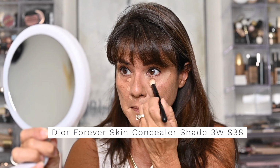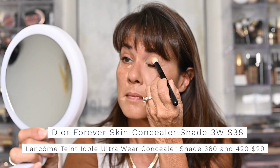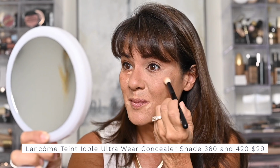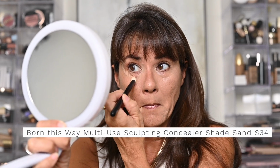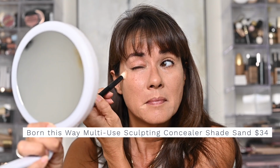I also still love the Lancome Teint Idole. These are just such good colors. They're such a good formulation for my skin. They're not too heavy. They provide really nice coverage. They set down really well when I lightly powder them, and they give me that finished look that I'm looking for. Other good ones, I haven't used this one in a while, but this was my longtime favorite for a couple years. It's the Born This Way multi-sculpting concealer.